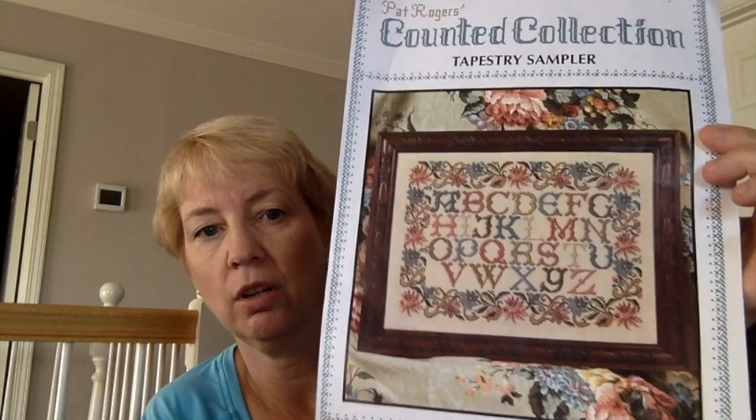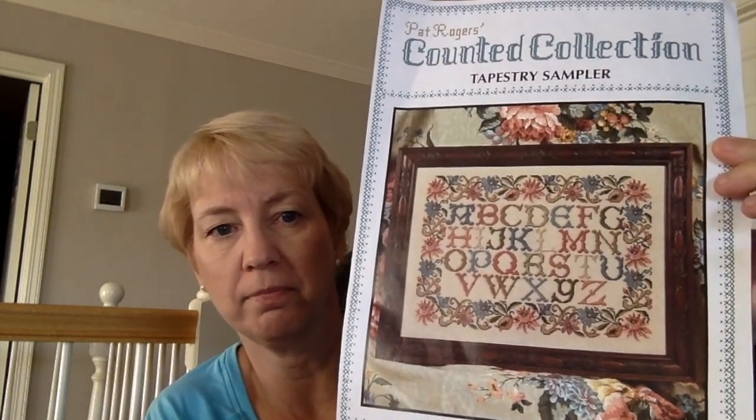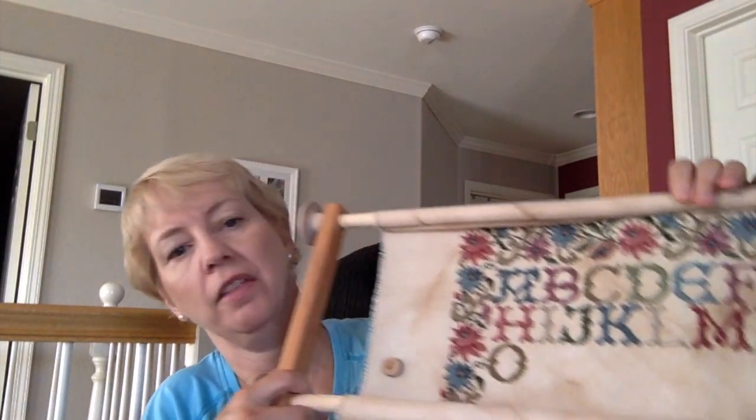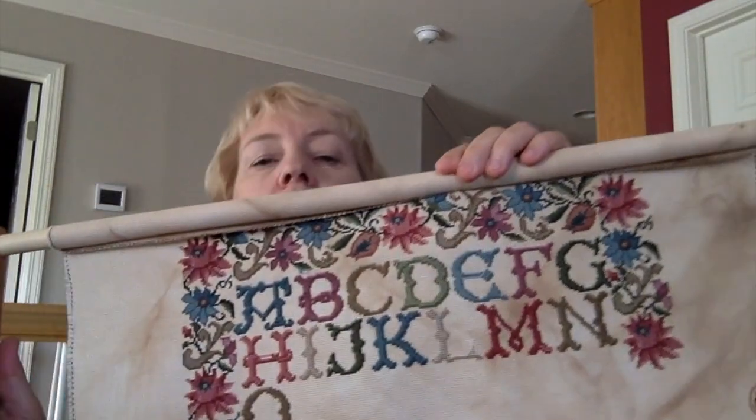The one I've been focusing on, get it out of my pile, is the tapestry sampler that Lori at Mischievous Stitches had lent me the pattern. So here is what the finish will look like. I think everybody knows what it looks like. It's beautiful. Lori's turned out gorgeous, framed up gorgeous. So that's the goal. And then this is where I am on this pattern.